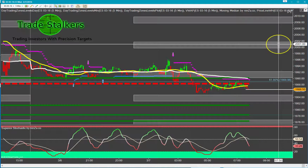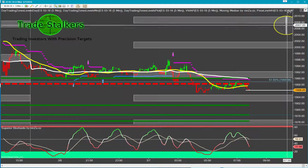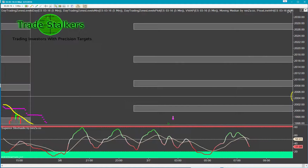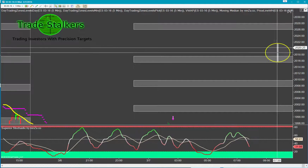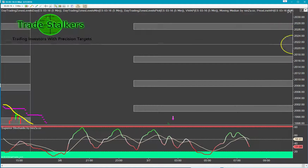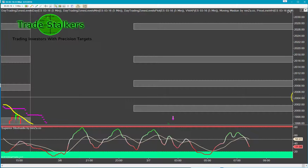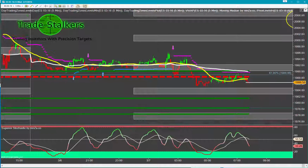Then we want to look for our long to go, and our first target would be the 2001 area zone right here, followed by the next zone of 0875. After that, next targets are just playing the zones. Play safe today. 216 area and the 227 area for possible targets for today. Again, try to take as much off as possible, 50% at least. Let your runners run and play it safe.